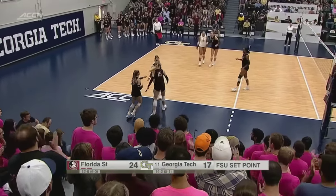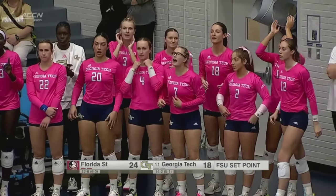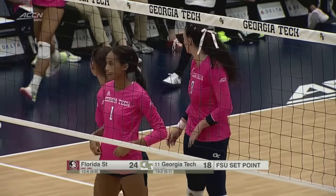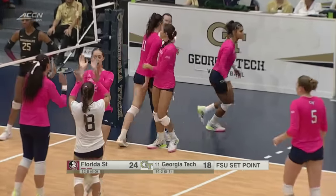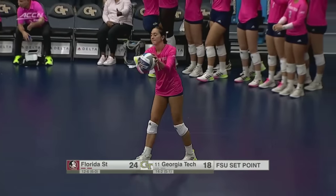That one sails toward the seats, Phelan unable to retrieve it. That's the game Georgia Tech needs. You need Otenay. So what won the second set for you? It was the pin attack between Otenay, Bertolino, and Mendez. Harper and D'Amico come on. 24-18.